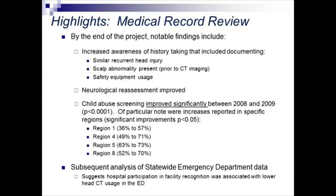Some highlights from the medical record review include the following. Findings showed improvement in documentation of key history-taking components. Another finding was that neurological reassessment improved. And we've noted that in other QI projects that we've done, for example, pain, there's usually good initial assessment documentation, but reassessment is where we typically see the gaps and the fall off. So this was a nice finding to see that reassessment improved.